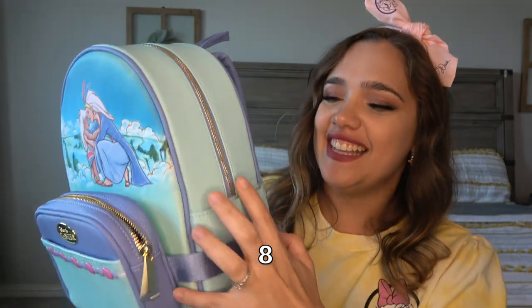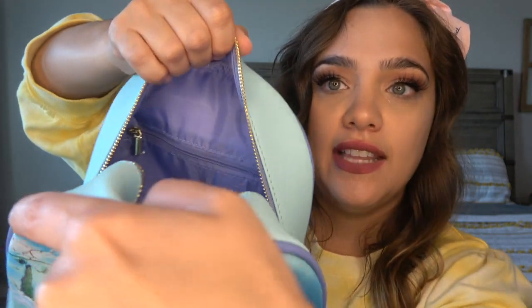One of my favorites. Ding. It does have side pockets. Even though this wraps around, you still have a side pocket access here. And then I've talked too long about this bag. I can feel it. And then the inside's that gorgeous periwinkle color.